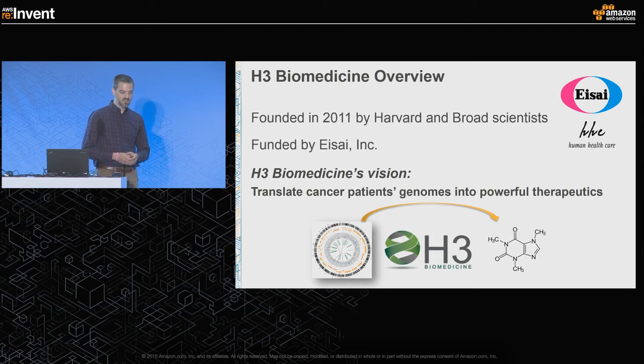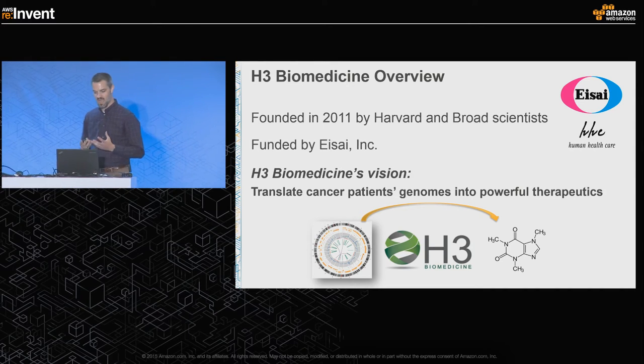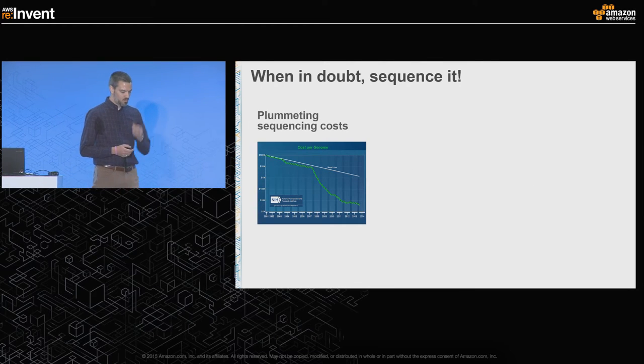And our vision is to take cancer patients' genomes and turn them into powerful therapeutics. What that really means is we want to use the actual features of cancer patients' genetic code to precisely understand the mechanisms that have gone wrong in cancerous cells and develop targeted therapies that could improve their lives and extend their lives.